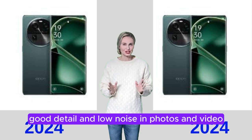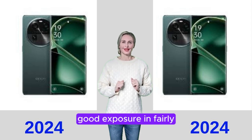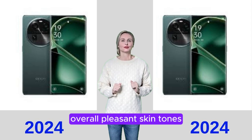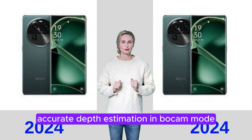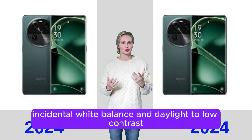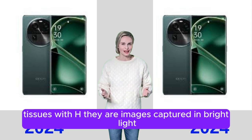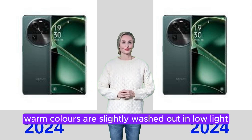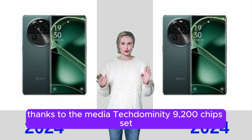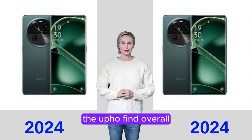Pros: good detail and low noise in photos and video, accurate and repeatable autofocus, good exposure in fairly wide dynamic range for photos and video, overall pleasant skin tones, accurate depth estimation in bokeh mode, fixed exposure and color in video. Cons: inconsistent white balance in daylight, low contrast, issues with HDR images captured in bright light, warm colors slightly washed out in low light videos, with a slight jelly effect when recorded on a tripod, thanks to the MediaTek Dimensity 9200 chipset. The Oppo Find.